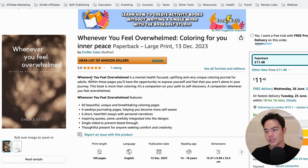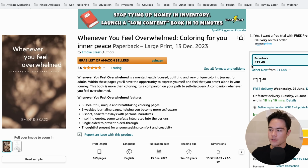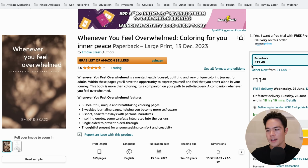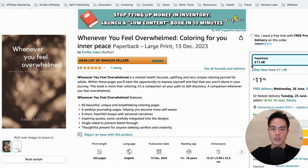But the biggest issue is that your book cover is really bad, right? Just being honest here. And then you have one review and you're selling it for above market price, $11.48 for your paperback book, when the average coloring books are like $5.99 to $9.99. So you're selling your book at a premium price when you're not positioning your book as a premium product. So that is the issue.